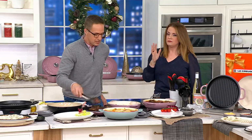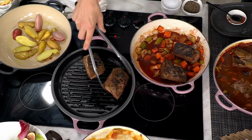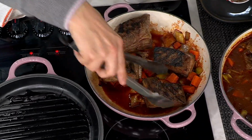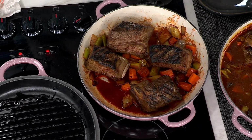So good. And so I'm going to take these short ribs and nestle them down right into some carrots, some tomato paste, some onion, some celery, the traditional mirepoix, the same way we would do with any other braise, but we're adding that extra flavor from the grill pan here. I'm gonna add a little bit more liquid.